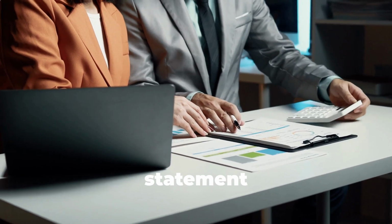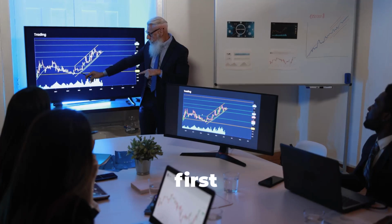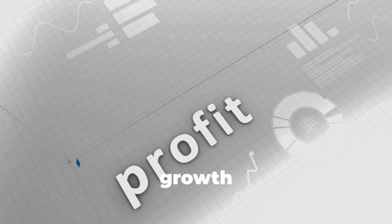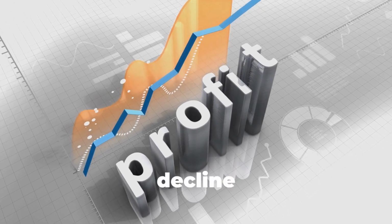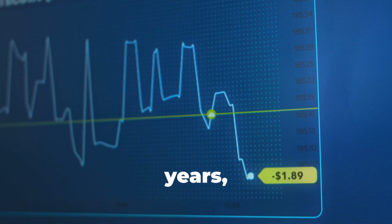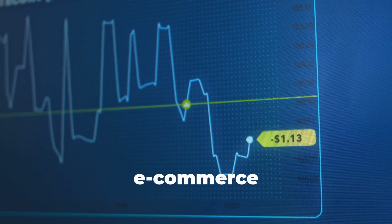The income statement is like the heartbeat of a company. It shows whether the business is thriving or struggling. One of the first things to look for is year-over-year and quarter-over-quarter revenue growth. Steady growth means the company is on the right track, while stagnation or decline may raise red flags. Take Amazon as an example. During its early growth years, it consistently demonstrated impressive revenue increases, signaling its dominance in the e-commerce space.